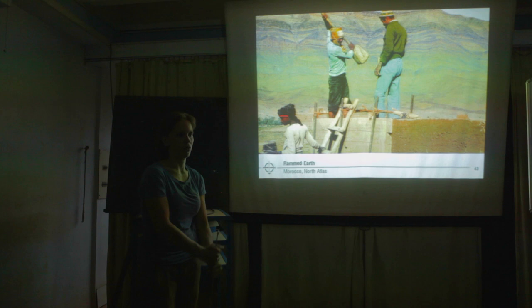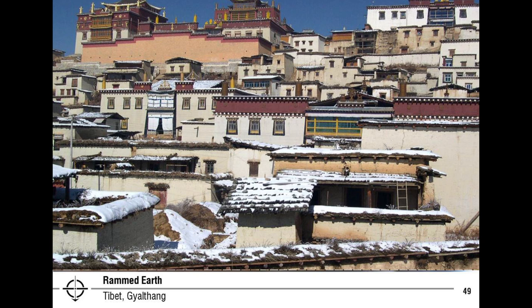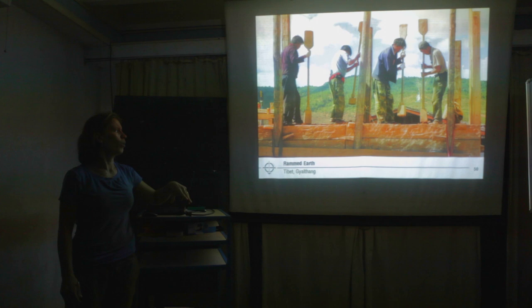Many rammed earth techniques are quite dry, but I'll show maybe some example in Spiti, where it's a very wet rammed earth. But then you have cold climate areas where there's a lot of rammed earth. The technique I mentioned in the Himalayas is a very wet technique. For instance, like this, they add a lot more water to the soil. And these guys have rammers, so this is the Tibetan technique.